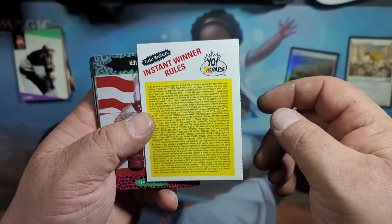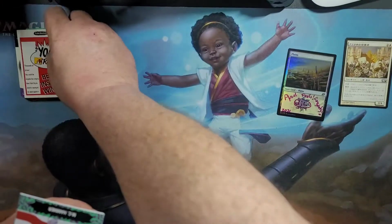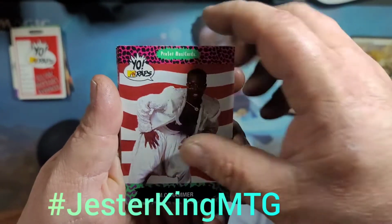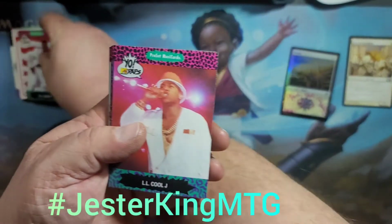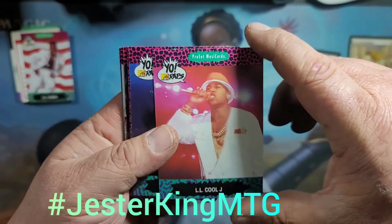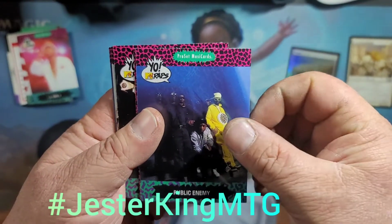And there's the rules. I doubt it could happen. This card game has been gone forever. Obviously, you can still pick them up. Ooh, MC Hammer. Hammer Time. That's right. We're getting to the Hammer Time. Ooh, there's a young LL Cool J. Right when he was coming up in the mix. Great artist. Public Enemy. There we go.